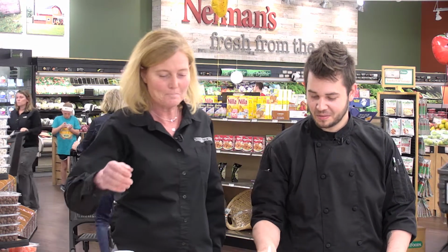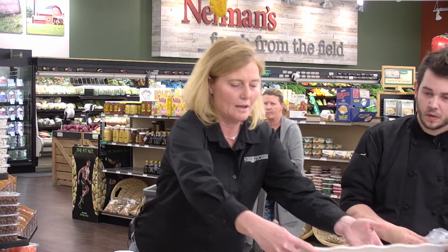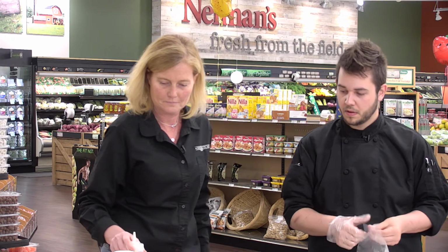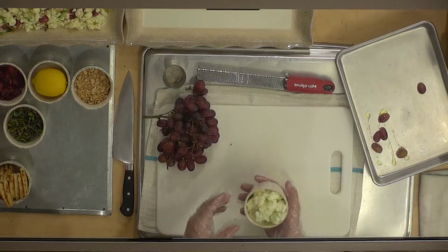So it just becomes a different animal than what you're used to, or a different fruit than you're used to. So let's layer one of these together and show them how to go about it. We can put that one right here. And we'll show you how to put this very simple appetizer together. And I do recommend gloves. It is a ready-to-eat food. And also the feta is very messy.